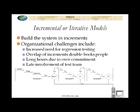I think this is something that people get confused about because they think, well, regression testing is testing features that are already in production to make sure they still work. Well, no, in this case, the regression testing would also include everything that had been built in the previous increments and everything that was already in production if you're doing a maintenance release, right? So what you're going to have is this sort of telescoping amount of regression testing that has to occur.